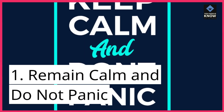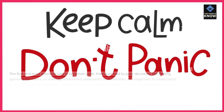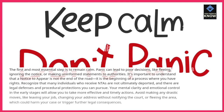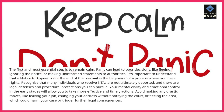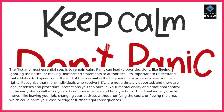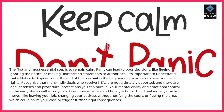1. Remain calm and do not panic. The first and most essential step is to remain calm. Panic can lead to poor decisions, like fleeing, ignoring the notice, or making uninformed statements to authorities. It's important to understand that a notice to appear is not the end of the road. It is the beginning of a process where you have rights.